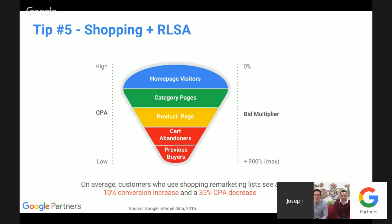So we can start to categorize users as new users, or users that have visited your site before, who have maybe visited a product page, maybe put something in your cart and abandoned it, or even better, have previously purchased from your page. By putting people into these groups, we're able to say, okay, a homepage visitor, someone returning a second time after they've had a bit of time to consider, brilliant. We want to bid, let's say, 100% higher on these people than we do on our standard bid, which would be for new users.